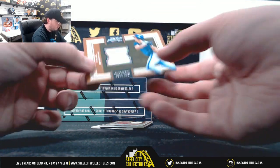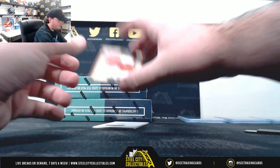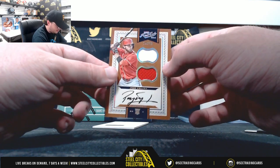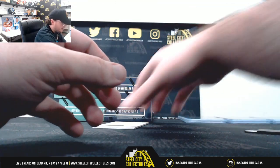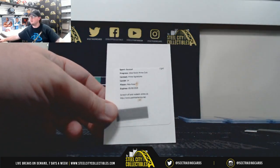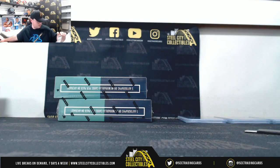Paul Molitor jersey, 84 of 149. Travis D. Dual relic auto rookie, Jose Peraza, 14 of 99. That too goes to Travis D. We've got a nice redemption here. Prime Signatures, Pete Rose. That one's going to be numbered to 49, so everybody will have a chance at that one.